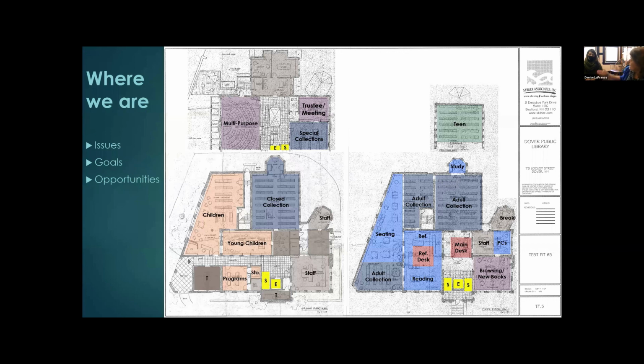So, do you have anything to add to that, Susan? No, just we talked about currently the children's room has their own circulation set up down in the basement, and then if we were all on the same level, combining all circulation at the main desk instead of having 2 separate desks. That's something we talked about. Yeah, it's a challenge.